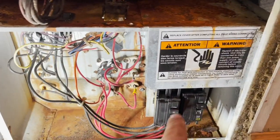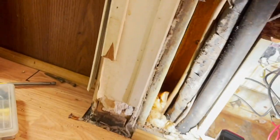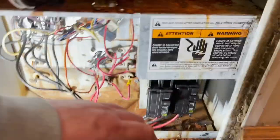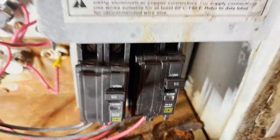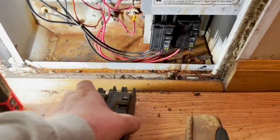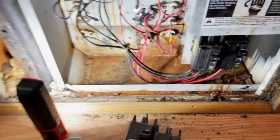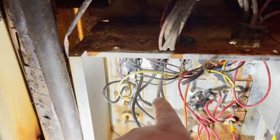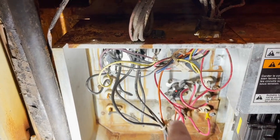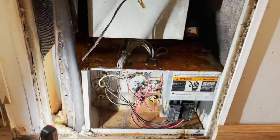When I went to turn the power back on, these two old breakers would not release power, so we changed out both breakers. So two breakers, sequencer, double stack, limit switch, restring the top. So they have their heat back.